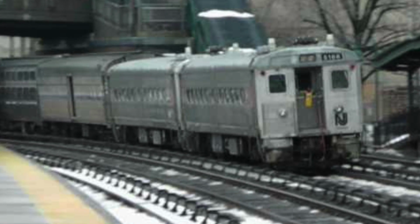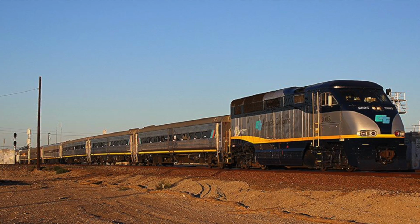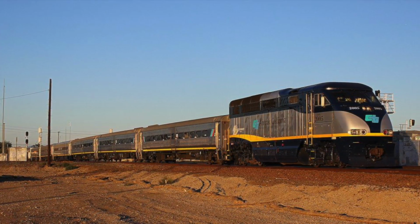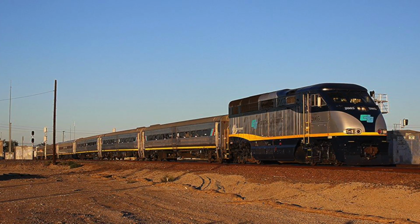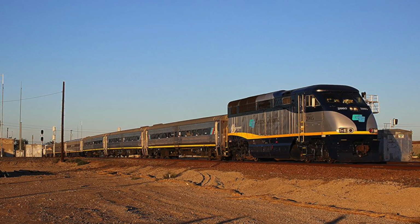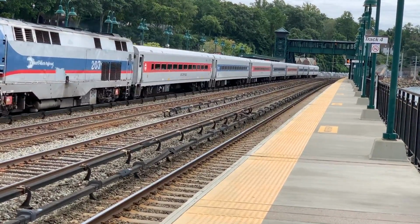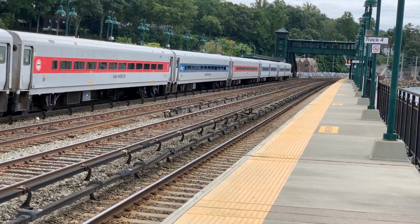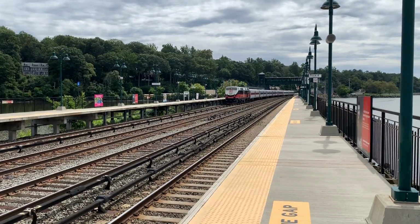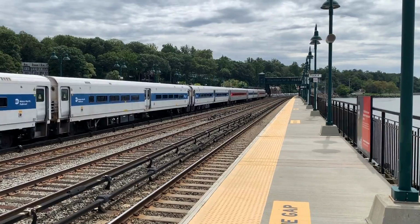Some of the Comet 1Bs were then purchased by the California Department of Transportation, where they were converted into intercity train sets. The cab cars were converted into standard coaches, and the cars were modernized with Wi-Fi and reclining seats. The first of 2 sets entered service in 2013, with the second joining a year later. Metro-North then modernized its fleet of Comet 2s, which were transferred to east of Hudson service in 2009, alongside their fleet of Shoreliner 1s and 2s.